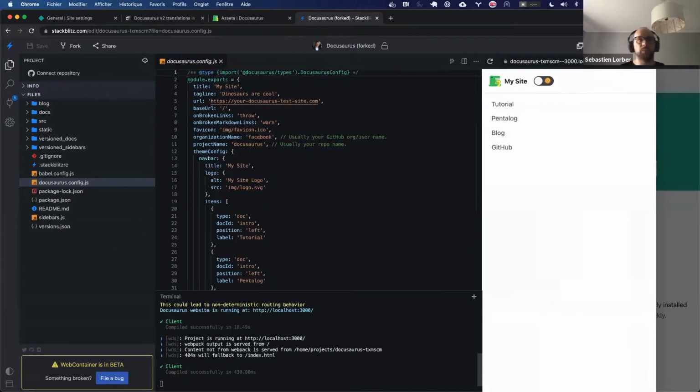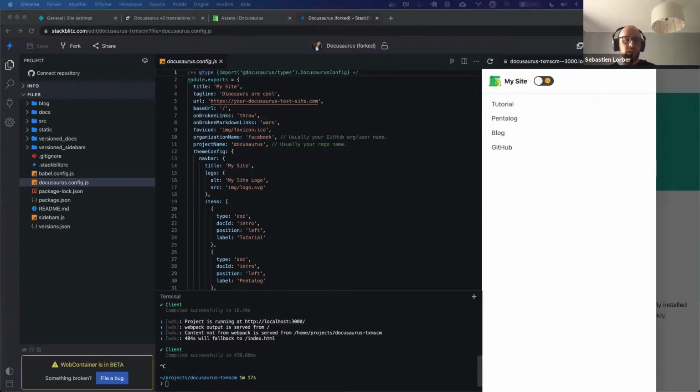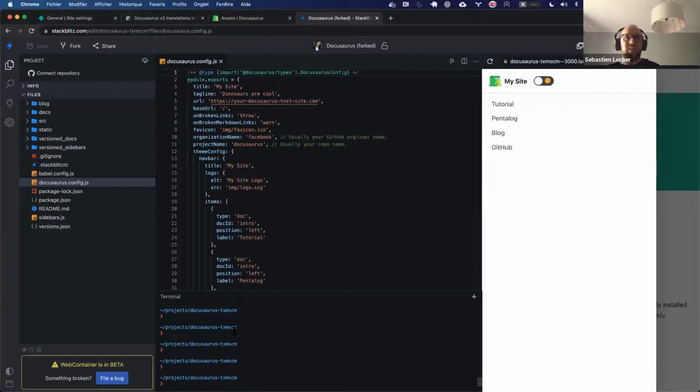So this was part of my demo, but I didn't have much time. Actually, we have the ability to start the Docusaurus server inside a single language. I'm going to show you something pretty cool. I'm going to reload again.